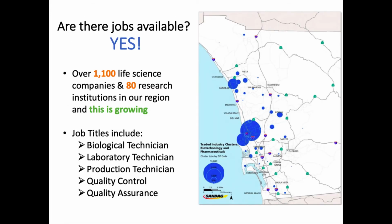So are there jobs in this field? Well, there are tons of jobs, and this is just growing and growing. When I put together this slide, there were over 1,000 life science companies and 80 research institutes in the region, and this has been getting larger and larger over time.